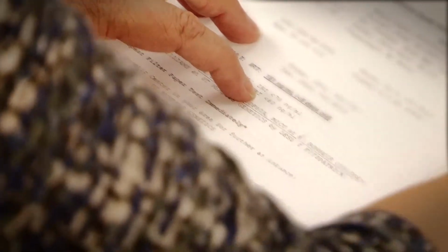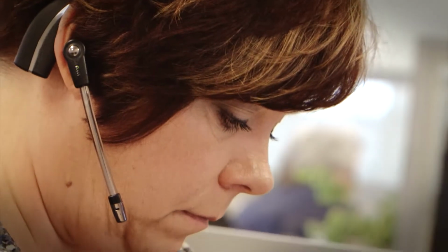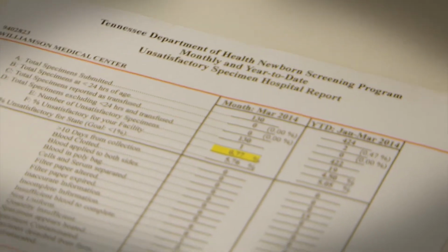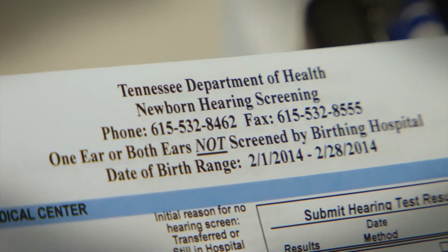The primary function of the pediatric follow-up case management nursing staff is to ensure that every baby born in the state of Tennessee gets a newborn screening filter card completed and gets all the genetic testing done off of that. The other primary function is to make sure every baby has a hearing screening before they leave the hospital.